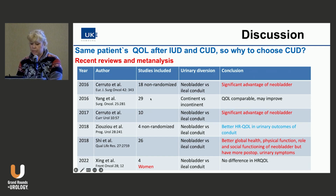So when we look to these studies, 18 non-randomized, 29, 10 studies included, 4 non-randomized, 26 included, 4 only women. So, I mean, how can you get a clue out of these different reviews. And when you see what was tested, neobladder versus ileal conduit, this study found a significant advantage of neobladders. Continent versus incontinent, QOL, comparable, may improve. Neobladder versus ileal conduit, significant advantage of the neobladder.